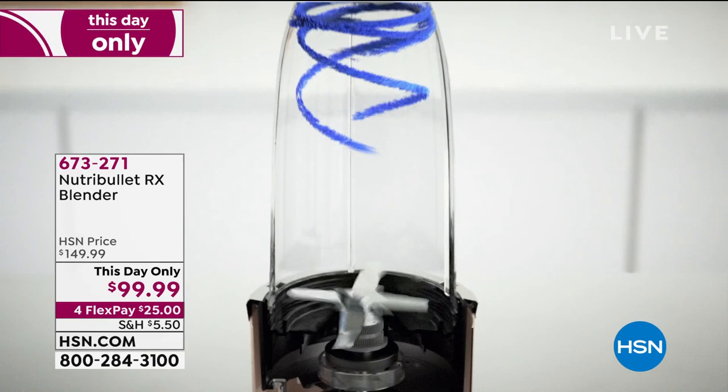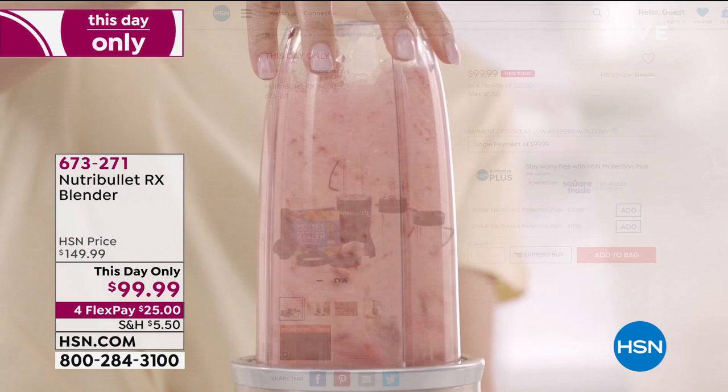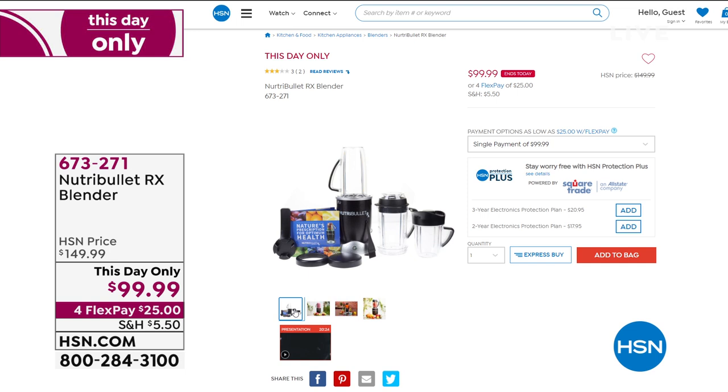See, it actually uses this unique technology to crack the seeds so you get that nutrition out of your seeds as well. And I love the fact that you get the blender jars to go with it, a couple of to-go blender jars. It's a complete system. If you want to lose weight, you've got to eat right, you've got to drink right as well. This is a great way to do it.